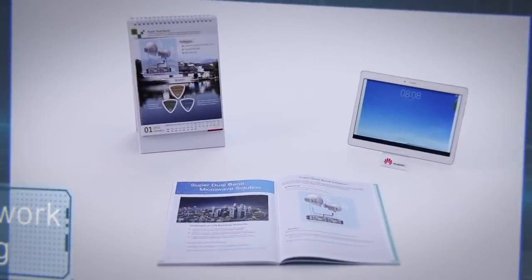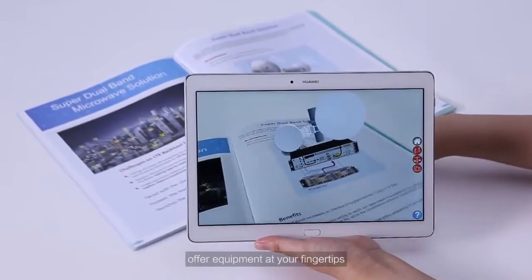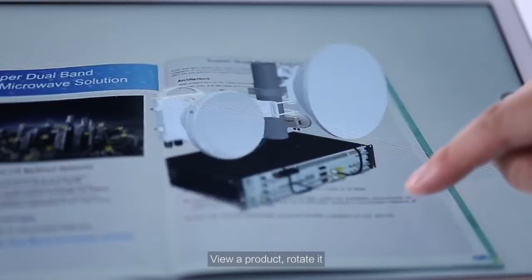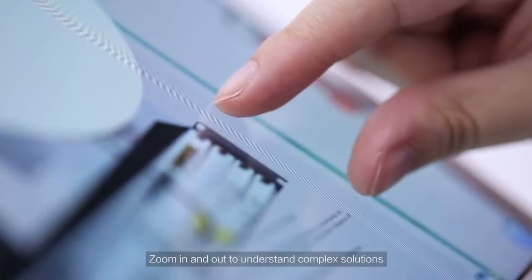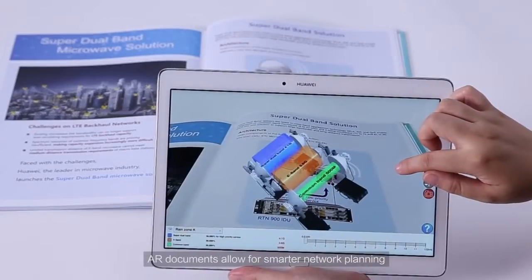During network planning, augmented reality AR documents offer equipment at your fingertips. View a product, rotate it, zoom in and out. To understand complex solutions, AR documents allow for smarter network planning.